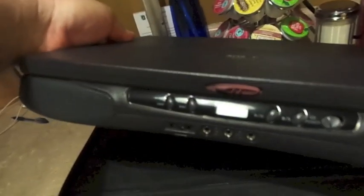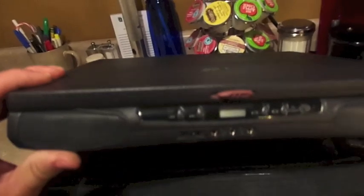Okay. But look at the condition this thing is in. I seem to be running into machines lately that are just in phenomenal condition for their age. Not a scratch on the cover. It has been in this bag, I kid you not. I have worked there for 7 years. It's probably been in there for 10. Hasn't seen the light of day in about 10 years.